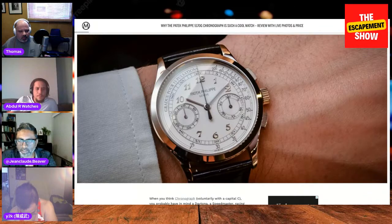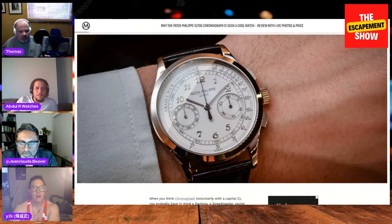When they brought back the Breguet numerals onto the 5170, I mean, look at that watch. You can't mess with that design. Look at it. It's pretty much perfect, the perfect chronograph, I think. Just this size is perfect. It's not thin. You're a chronograph guy. The 5170 is high on your list as a grail piece, and this one, I think the design.